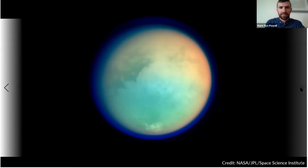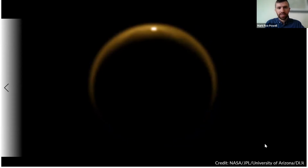So I'm going to move on to the next image, and this is an amazing picture, I think, absolutely spectacular picture, and I'll describe why. This is taken again by Cassini, and it's just a Crescent Titan. So it's a bit like you have a crescent moon.